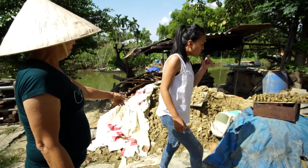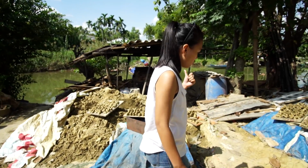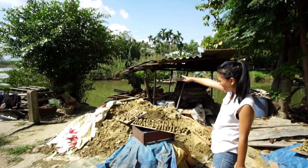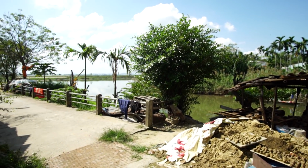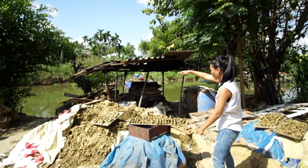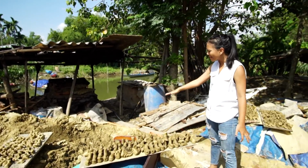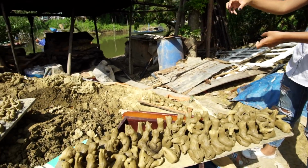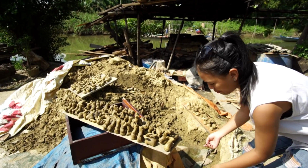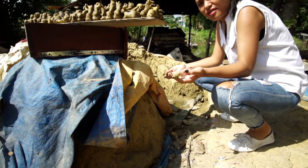Okay, so the local people use clay collected from the Tobon River, which is the river you see over there, and they deliver it by boat to here. Here is the little port, and then they put the clay here, and after that you have to put water inside and process it, and the final thing will be like this.